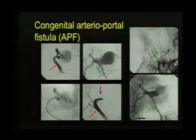So very, very briefly, I just wanted to show you some other vascular anomalies in the liver. And the first one is a congenital arterioportal fistula. A boy actually who was asthmatic, and this was an incidental finding.